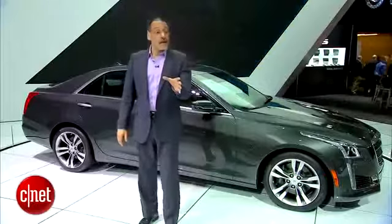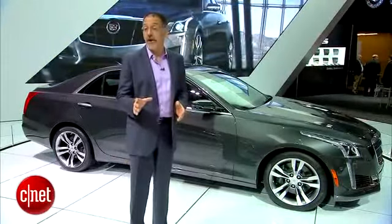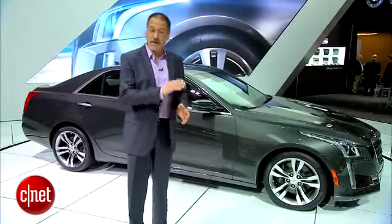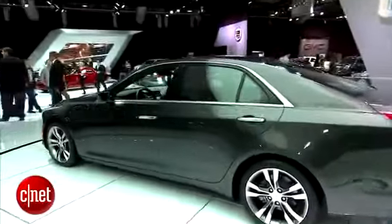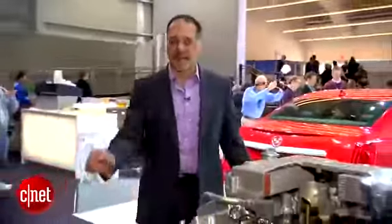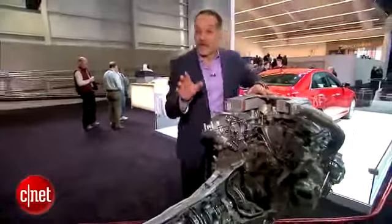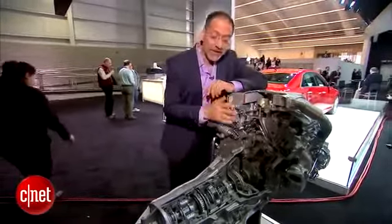And underneath all these styling cues I'm showing you is a big weight loss story. They pulled some 300 pounds out of the weight of this guy from the 2013, using mostly some aluminum structural components. That's a big weight loss for a vehicle that has actually gotten longer, but stays in the same size class. Now, what's more fun after you take out 300 pounds from a car's weight than to add a whole mess of power to move that around? That's a good formula. Here's the other part of the story.